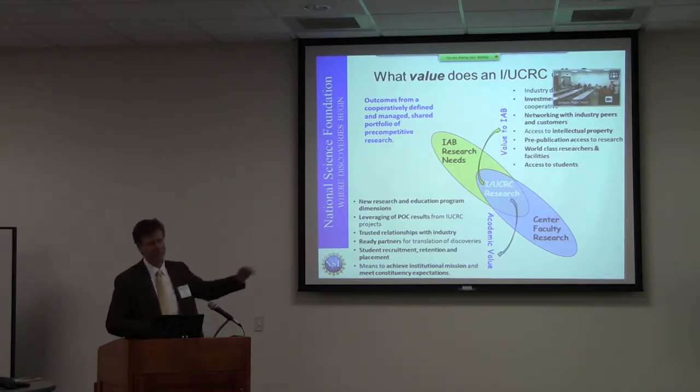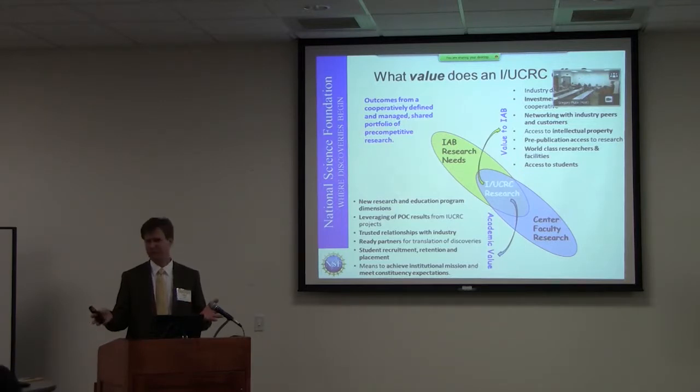And finally, from an institutional perspective, University of Illinois is a land-grant institution. What better way than an IUCRC to fulfill your mission in terms of reaching out to industry and providing a 21st century outcome for a land-grant institution in building industrial capacity?